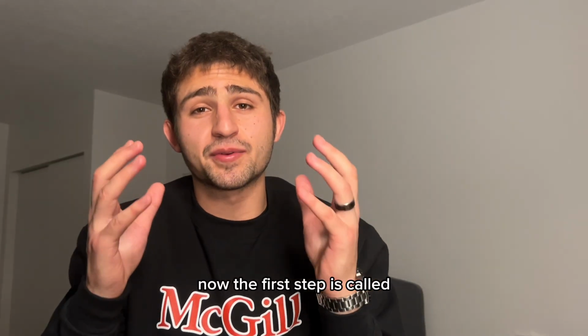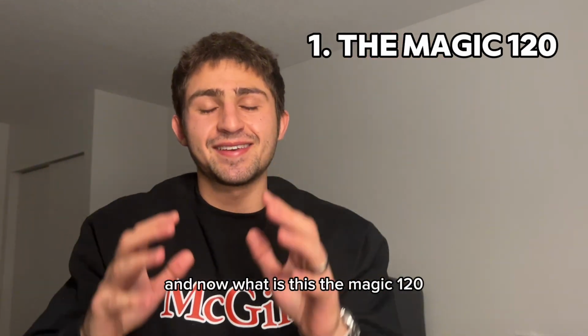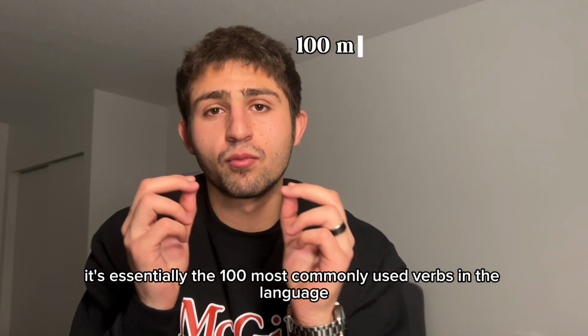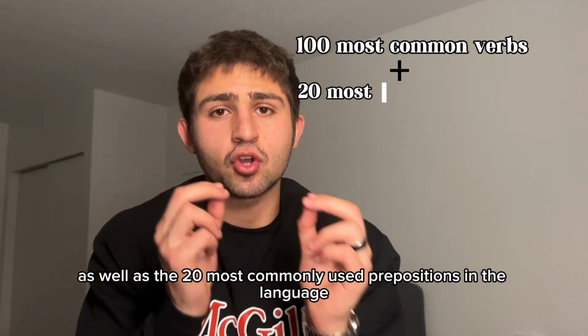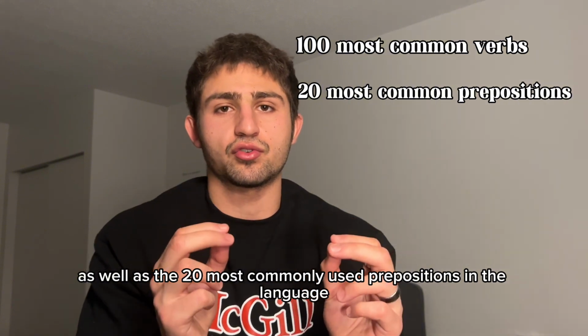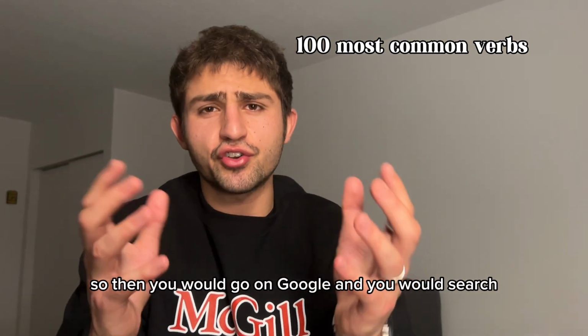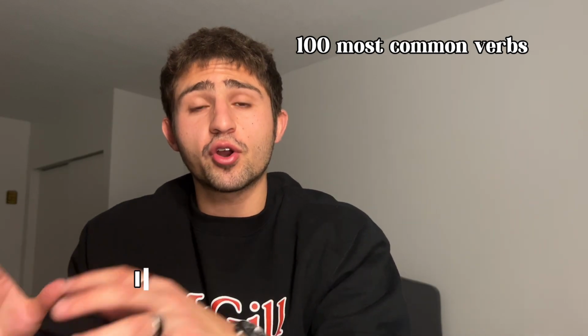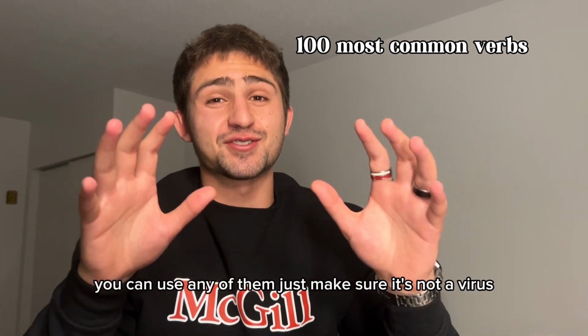And now the first step is called the Magic 120. And now what is this, the Magic 120? It's essentially the 100 most commonly used verbs in the language, as well as the 20 most commonly used prepositions in the language. And now let's say, for example, you wanted to learn French. So then you would go on Google and you would search, what are the most common 100 used verbs in the French language? And you'll find a bunch of links. You can use any of them. Just make sure it's not a virus.